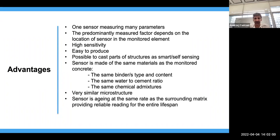Let's say you put the sensor in the very middle of your concrete element. Of course the heat development will be the most dominating factor, and there won't be any strains and stresses because of loading. If you want to measure the strain, you put it somewhere on the bottom of your beam where you can predict the stress is the highest. If you want to measure the chloride penetration, the same thing, you put it on the external layers and so on.